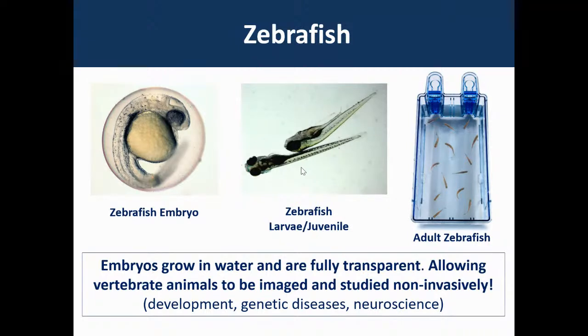So they're clear, and we can see that embryo developing completely non-invasively. We can put them under a microscope and look very accurately, in detail, at all of the cells that are going on. And we can do this both in the embryos, and in larvae and in young zebrafish as well. And so here are just some photos of them growing.